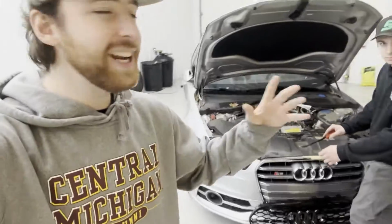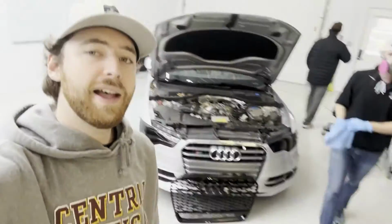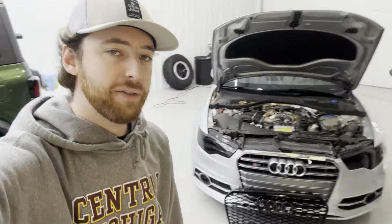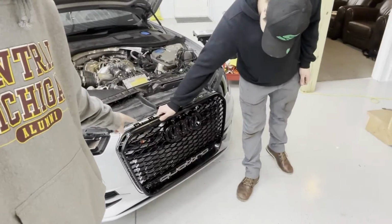Getting straight into it. Rory is the man of the hour. The S6 is getting a new front end. We already did some headlight smokage with some PPF, but the big project of the day is getting this Quattro grill on. I believe he got this one from German Car Accessories, which is the same one I got mine from, same one Evan got his from. Not paid to shout them out, but they're pretty quality stuff.